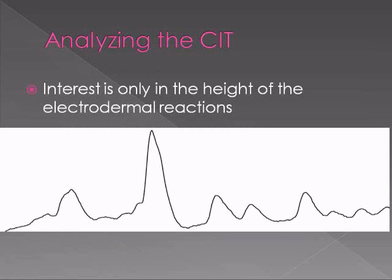Once all the individual CITs are collected, it's time to analyze them. The only thing of interest in the CIT are the sizes of the reactions that occur after the presentation of each of the items.